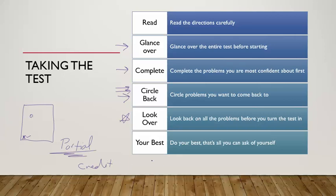And lastly, do your best. That's all you can ask of yourself. Don't worry about a certain grade. Don't worry about a certain percent. All you can do is do your best. And if you felt like you've done your best, then you should feel happy and satisfied with the work that you've done because it was the best that you could do.